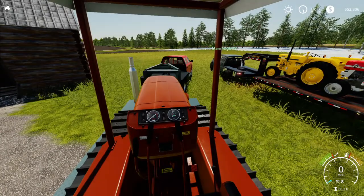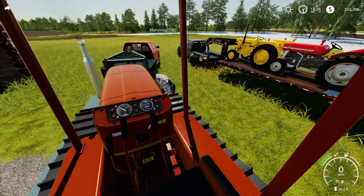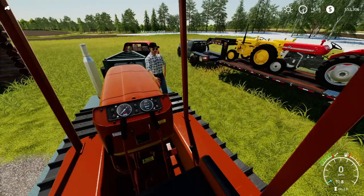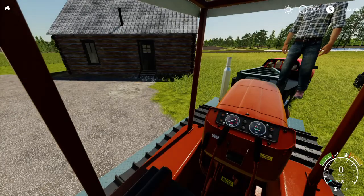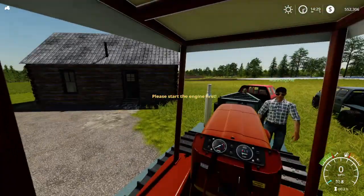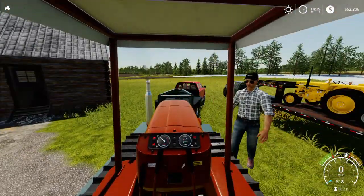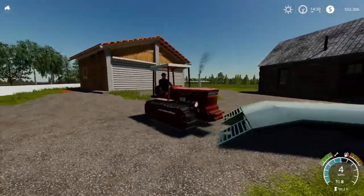Hey, CJ, we have issues with this tractor. The engine could be, because this thing is like 50 years old. But it's still not going. Let's put it in the garage and we'll work. We're gonna put it in the garage to take a look at it, because it should not be having those issues.